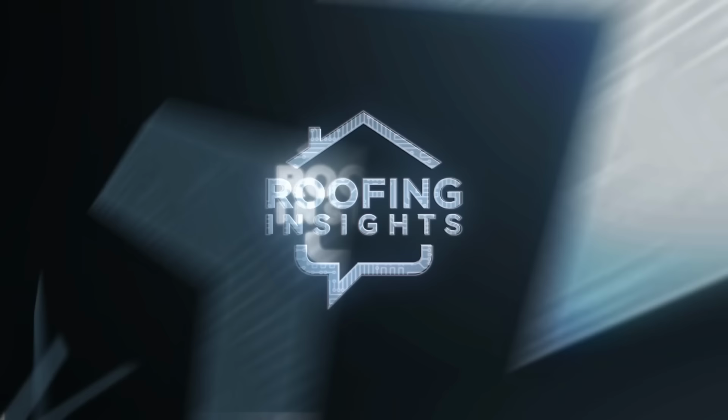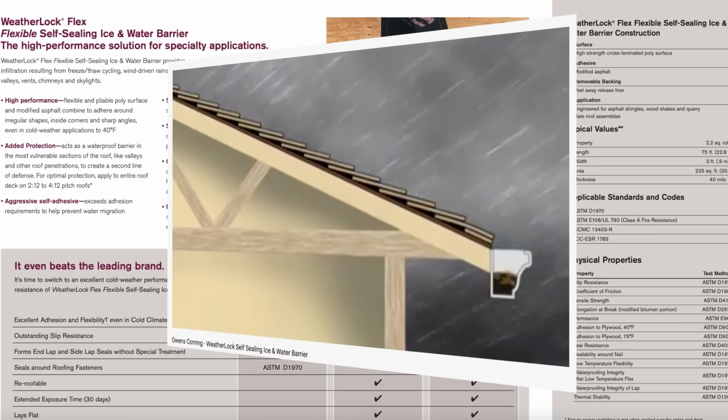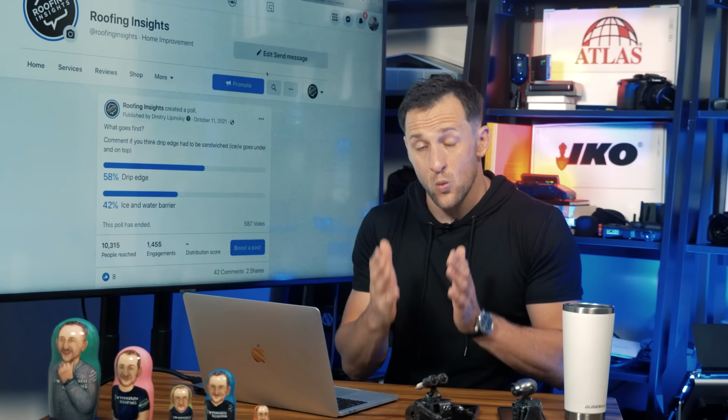Let's go. Let's start with what is ice and water and what is drip edge. Ice and water is a barrier that usually protects the perimeter or first couple layers of your roof. It's a peel and stick kind of product. It sticks to your deck and protects you from ice dams, from heavy rains, from any waters that can potentially back up. Most people don't realize that asphalt shingles, which is 80% of the market, are water shedding products.